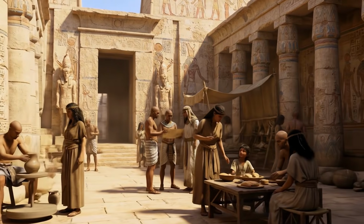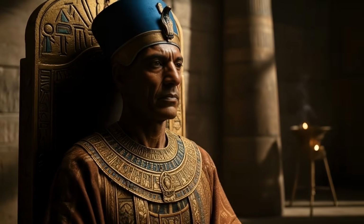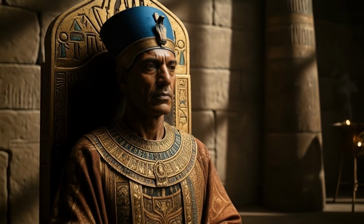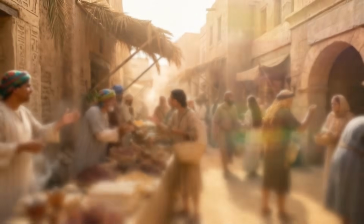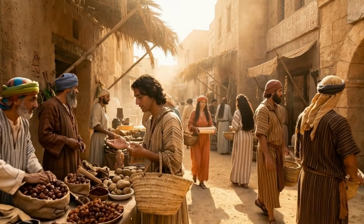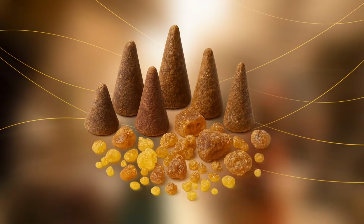It was the third intermediate period in Egypt, a time between great dynasties. Pharaohs wore the blue crowns. Priests in Thebes were almost as powerful as kings. Markets were filled with the cries of merchants selling dates, papyrus, and precious perfumes.